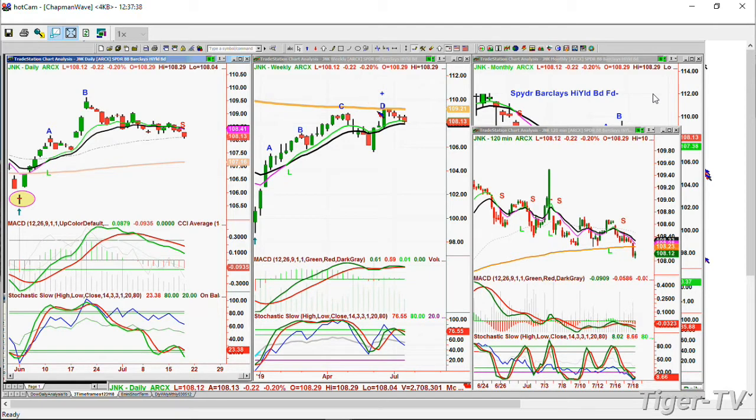So the weekly chart went right to the 200-period moving average of the Spider Barclays High Yield Bond Fund, trading at 108.12, down 22 ticks, and it went to D, and then a peak D at the 200-period moving average of the weekly. Yes, this is pulling back a little bit.